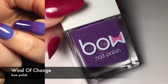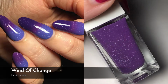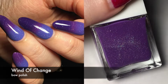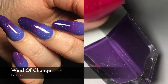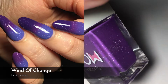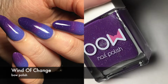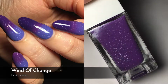Next up we have a thermal. This is Bow Polish's Wind of Change. This is a 3-stage thermal that goes from a lilac-y lavender type color to a darker red toned purple to a pretty dark, I would say middle of the line purple, and it also has scattered holographic. I did 3 coats for this one, possibly 4 on my ring finger because that one always needs more coats because it's really ridgy. I really liked it.